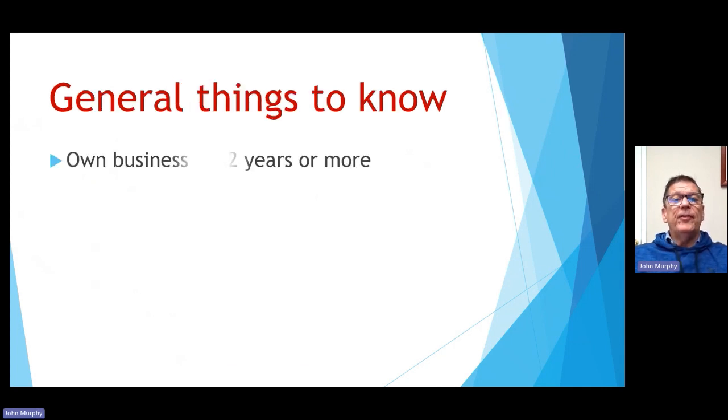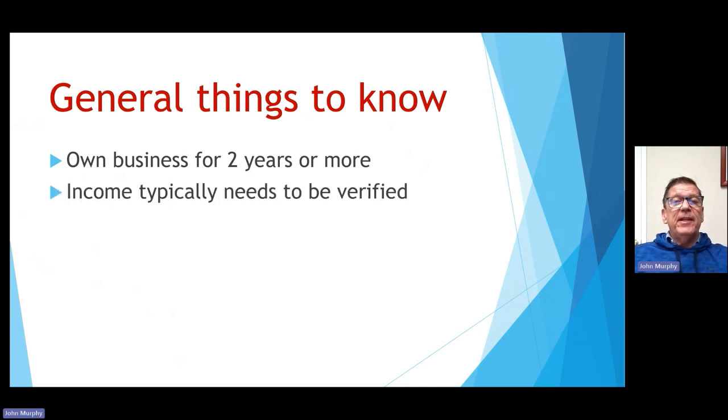General things that you want to know if you're a self-employed borrower: you need to own your business for 2 years or longer. We want business stability there. We want to show that you've been in the business a while and the business is going to continue. Income typically needs to be verified in some manner. Usually we use tax returns for Fannie Mae and Freddie Mac. This particular video is going to show you a different way.